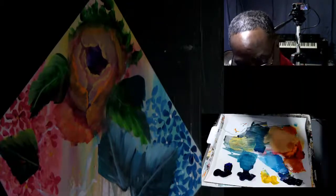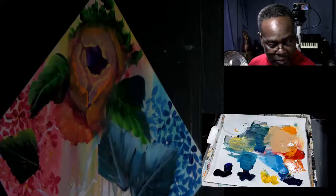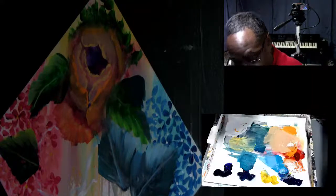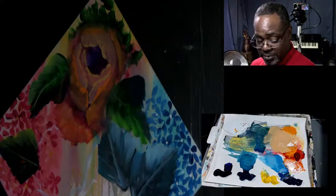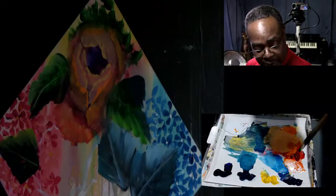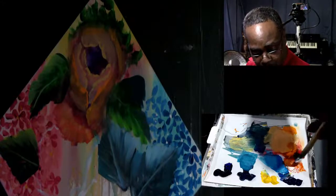Would you believe I need some more red? In order for me to pull this off, I need more of the color I don't want. So this is actually an alizarin crimson. All right.